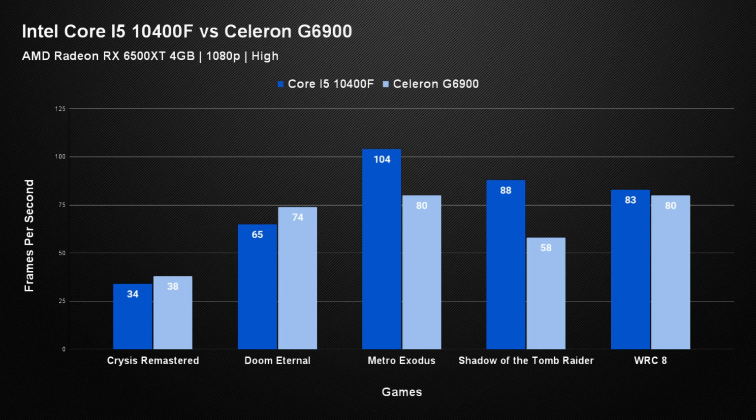Now those results were way better than we expected. How could this baby of a Celeron processor perform so well, especially when considering we got very similar average frames per second against our normal benchmarking system, which contains an i5-10400F. A much stronger CPU with many more cores and many more threads, but it actually managed to overtake it in some of the games.